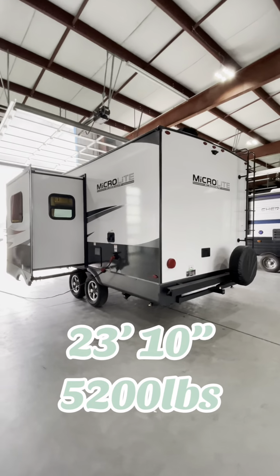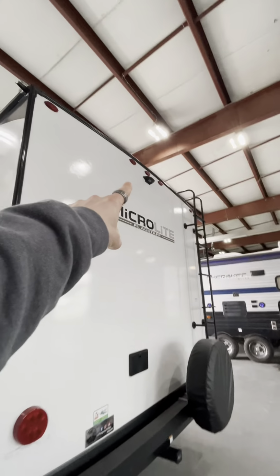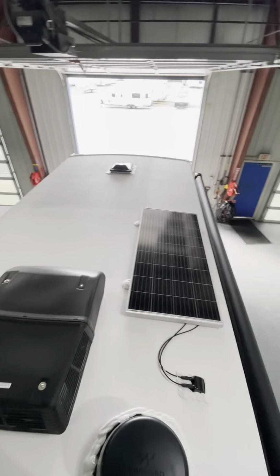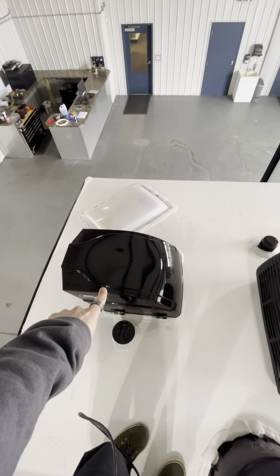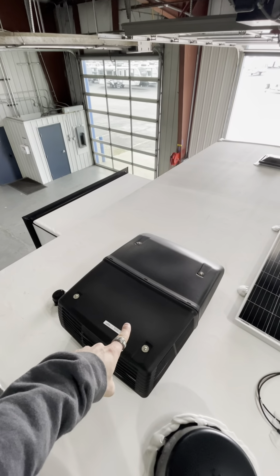This sucker's just under 24 feet and just over 5,200 pounds. There is a backup camera mount available. We also have an outdoor shower here in the rear. Spare tire right next to that. And then a ladder all the way up to your fully walkable roof. Up here we got 200 watts of solar with options to add more. Your max air fan to keep the stinkies out of the bathroom. And then a Coleman Mach AC up top.